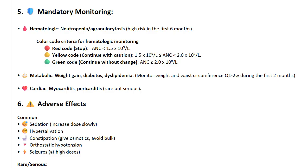And yellow. Yellow means caution. The ANC is between 1.5 and just under 2.0. You typically increase monitoring frequency, maybe to twice a week, and watch very closely. You don't necessarily stop, but you're on alert. And red. Red means stop. ANC is below 1.5 by 10 to the 9 per liter. Clozapine must be discontinued immediately due to the high risk of severe neutropenia or agranulocytosis.